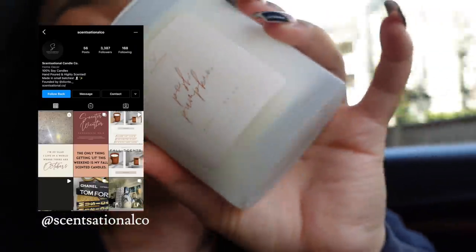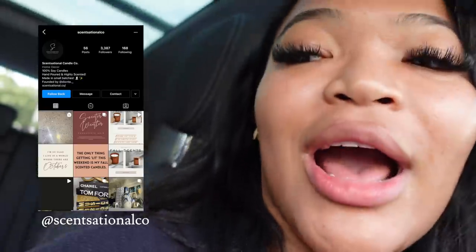Please say asshole. Oh my god, those are strong. Wow. Where? They smell good. No, the candles. Nice. Oh my god. Y'all, look, Jeremiah got me some candles. I'm gonna have the link down below. What is this called? Oh my god, I can smell that.